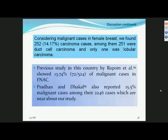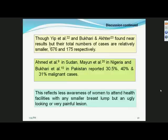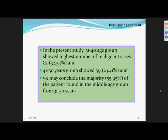But there is a much higher reference from Bukhari et al., Ahmed et al., and Mayun et al., showing 31, 30.5, and 40% respectively. Though Ife et al. and Bukhari and Akhtar found near results, their total number of cases are relatively smaller. This reflects less awareness of women to attend health facilities with any smaller breast lump but an ugly looking or very painful lesion.